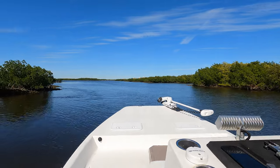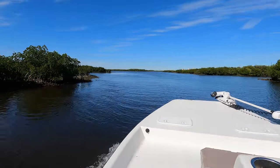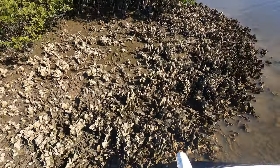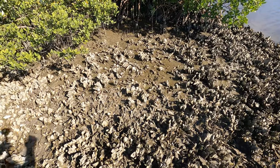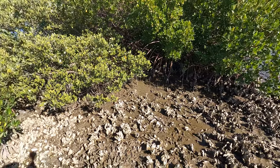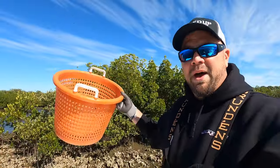Pretty cool. So we're back here in the mangroves. We're gonna get out of the boat and get a little muddy. What you're looking for is a good oyster bank, just like this. It's real shallow, and up in there near the mangrove roots, you're gonna see a bunch of mud. So this is dirty, like I was telling you earlier. You're gonna need a good set of gloves, or just a glove, because you're gonna reach down in the mud and there might be some sharp stuff down there. You wanna make sure you don't get cut.